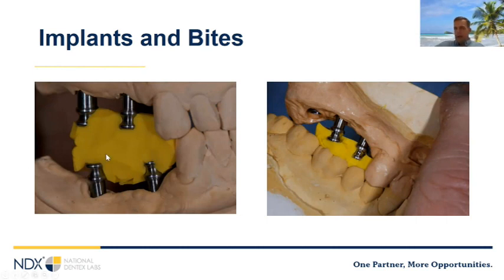If you can't do this for a particular case and you were trying to restore this case, I would strongly recommend doing bite blocks or something like that. I mean, you could build up a putty if you want, but again, keep in mind that models are heavy and they're going to want to tip down towards the posterior. So it's nice to have some material stabilizing them.